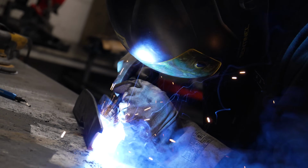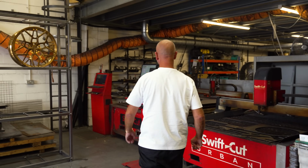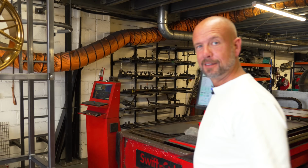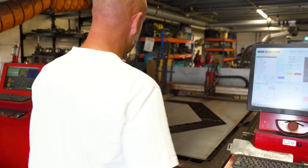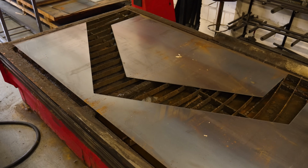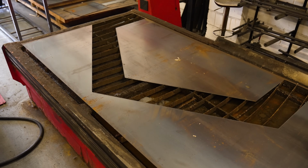Oh, there it is from the laser car. Yeah. So that's the jig, so I can get my frame dead square, and then it's in the welding bay as we speak. Check this out. So that's the Vossen V cut out. That's gonna be heavy in itself.